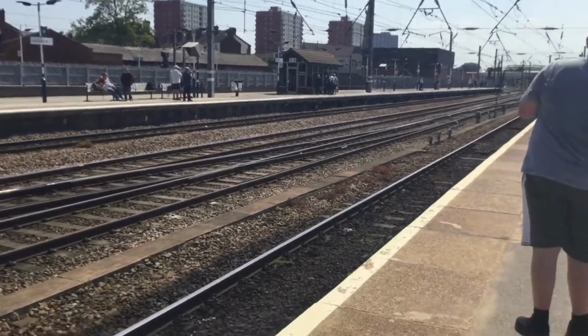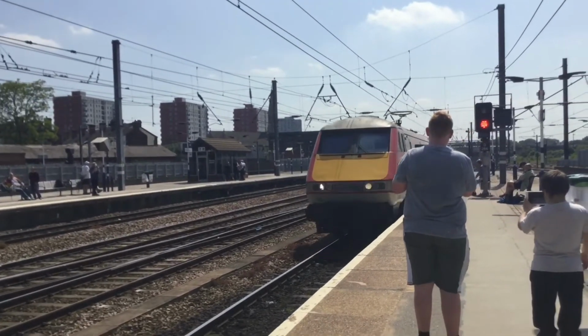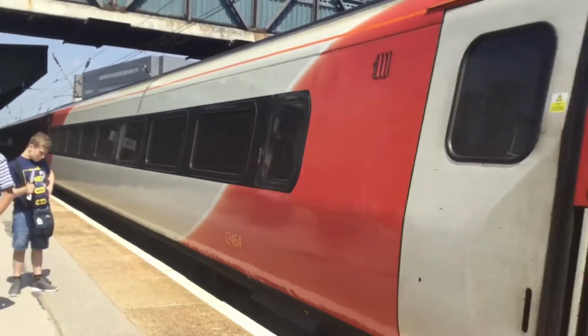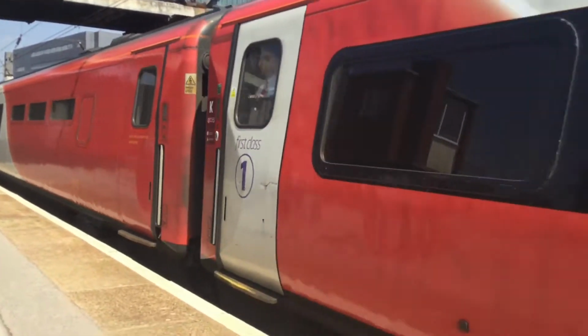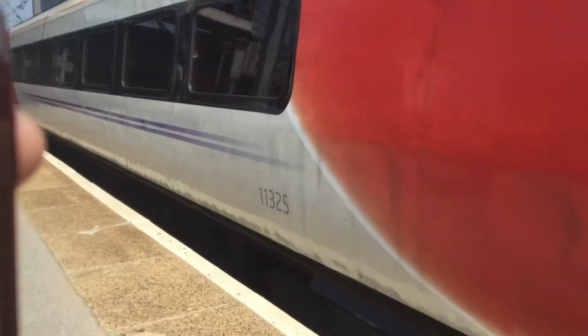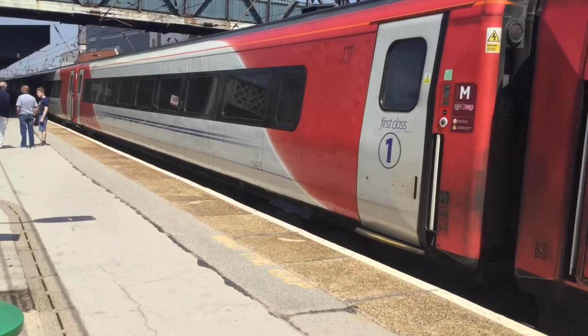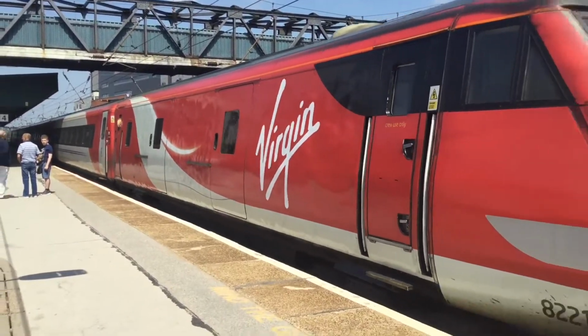Coming in now is another VTEC service. This time a class 91 and an 82. No window labels. I will discontinue that joke now. We will discontinue that joke. Cracking first class, that's. And that is that. Almost. Yeah. So this is off to Edinburgh. All the way, 82216. To Edinburgh.